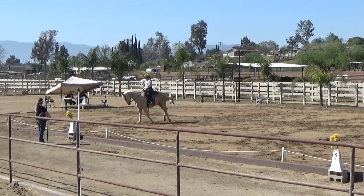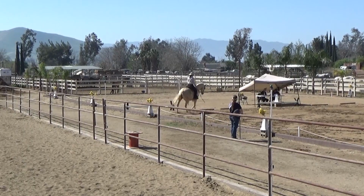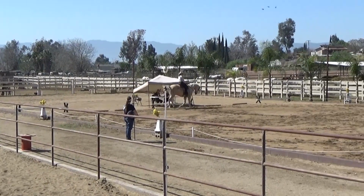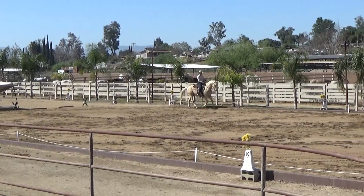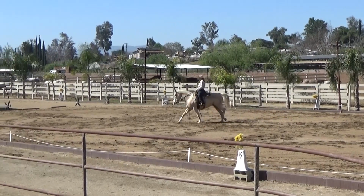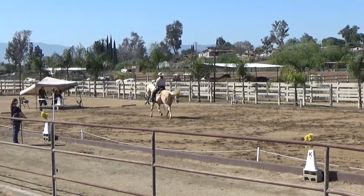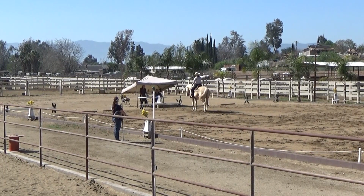The judge is looking for impulsion, regularity, precision, and quality of changes. And then at B, Tarrin will turn right. At X, she'll turn right. And at G, halt, immobility, salute the head judge, and then leave on a loose rein.